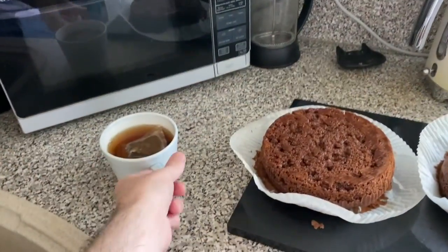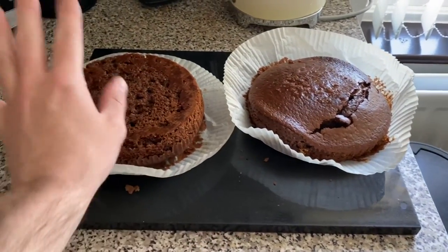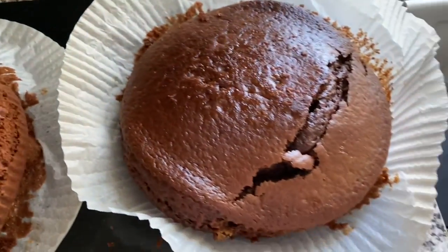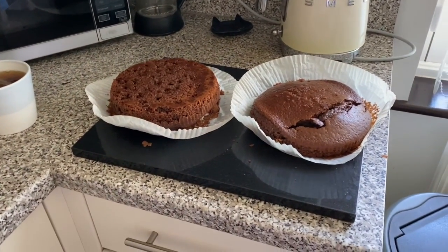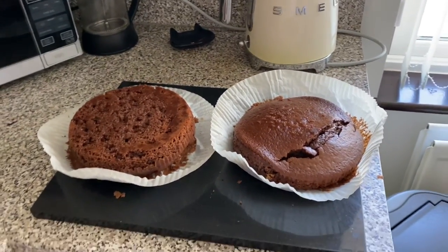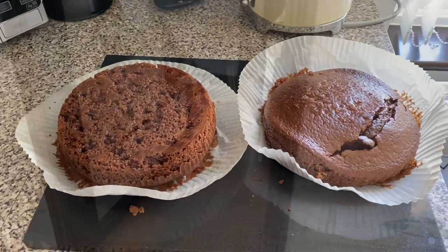I am brewing a cup of tea with a beautiful Yorkshire tea bag. And here is the cake. Now, I think we've decided this one's going to be the bottom. And this one's going to be the top, so that you won't see the crack with the frosting. Now, hello, Miss Favour out there, girl. I saw your cake in a mug. It looked delicious, by the way. But yeah, no, we enjoyed our cake so much that we decided we had to make another one.